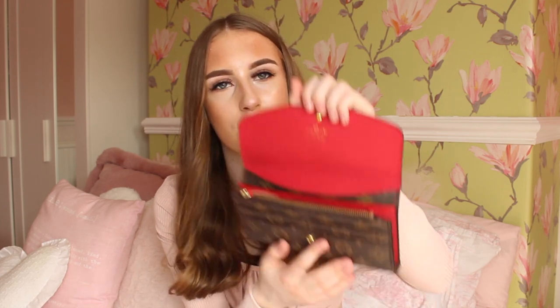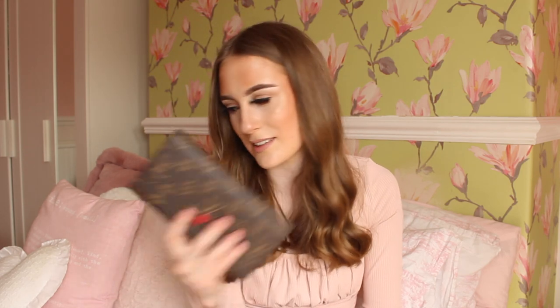I love Louis Vuitton, as I've said plenty of times in this video. But yeah, this purse has a place in my heart. And this was actually the first ever designer purse I bought myself as well. So I'm really happy I got it. It also says Louis Vuitton in gold in there, made in France. Because obviously all their things are made in Paris, aren't they? I think. But yeah, it's a gorgeous purse, and I love taking it shopping with me and stuff like that.